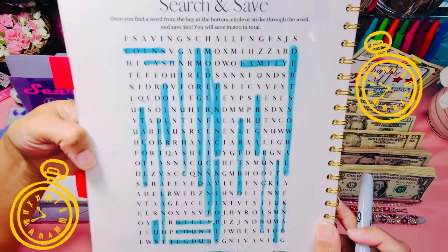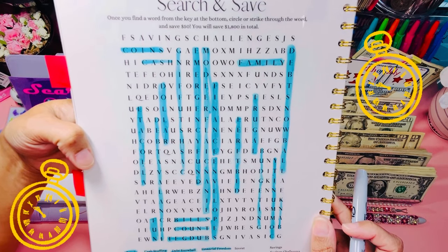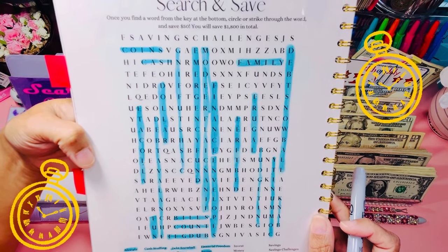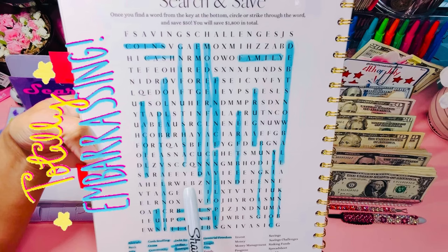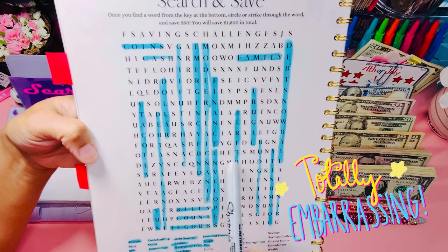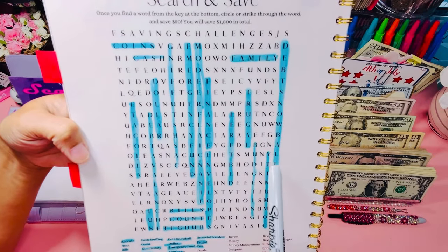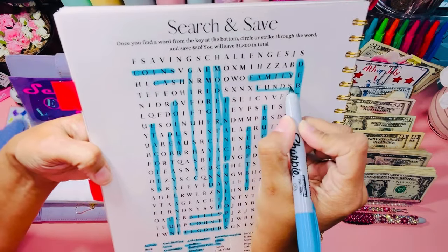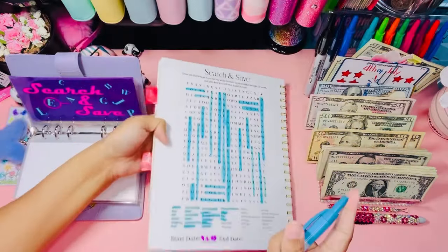Let me look. I can't find it. Oh, that's sinking funds. I found it. Did y'all find it already? I bet you did. I found it. It's right here. Funds.